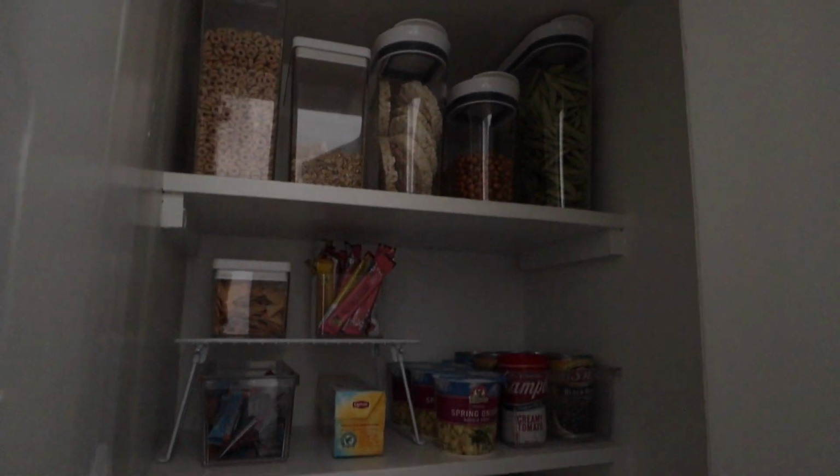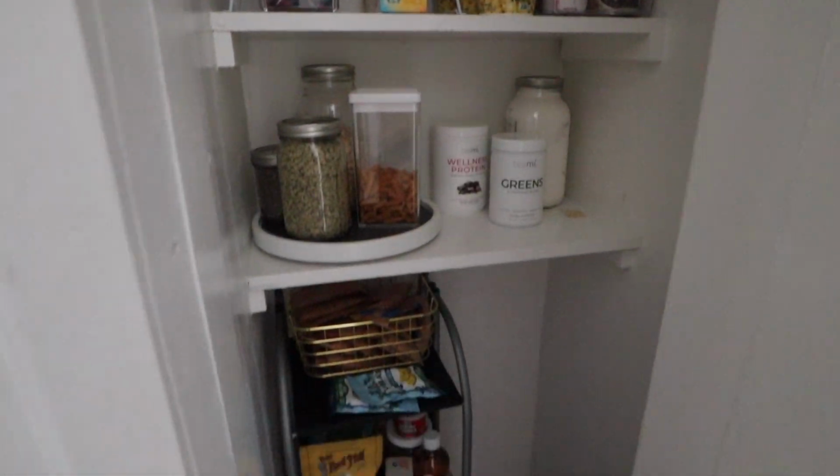Okay, I'm not gonna turn the air conditioner off, so if you can hear it, I'm really sorry about that. But I wanted to give you guys a little update on the pantry. I just put my heart and soul into this. I still have a bunch of things back there that I need to put in. I think I'm just gonna put them on the floor for now. Then I'm gonna do the fridge. So this is a fun little organization segment of the vlog.